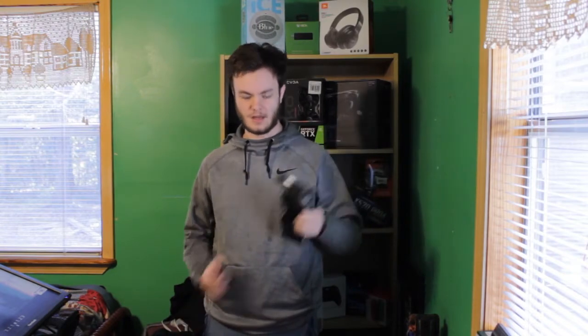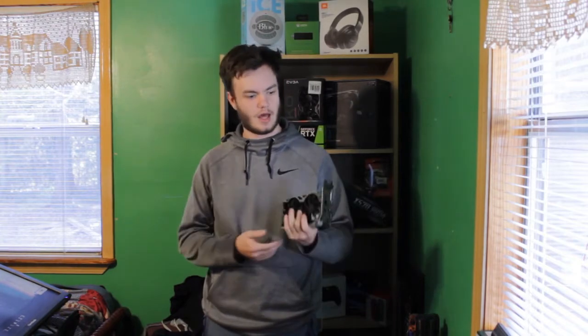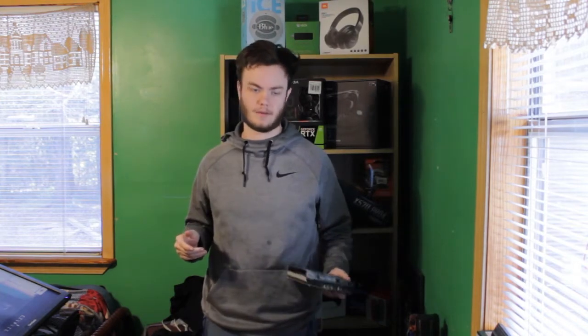So a couple of days ago, the RTX 3060 Ti reviews came out. And yesterday the card was released. And it got me thinking, is this still a good card? Now, this is an RTX 2060 KO Ultra from EVGA. This is the card I use in my daily rig. This is the card I use for just about everything.